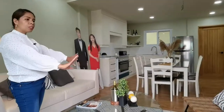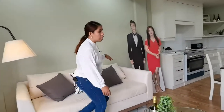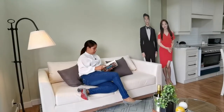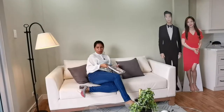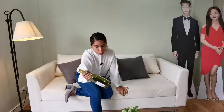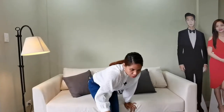So it has a wide space po, where you and your family can relax and, you know, chismis. Or maybe you and your husband will enjoy the night with wine. Very simple yet very elegant po ang design ni Solenn Model House.